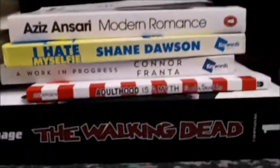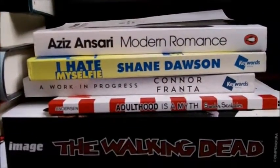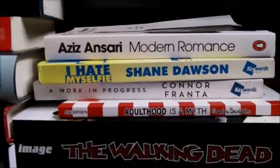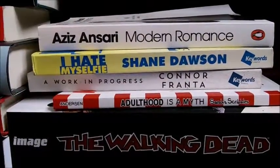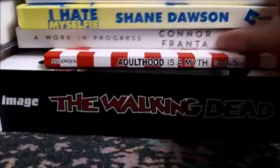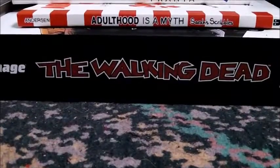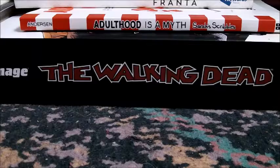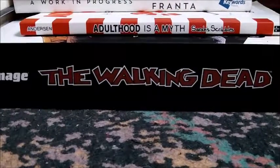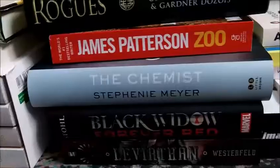And over here is kind of like my miscellaneous section, if you will. So I have Modern Romance by Aziz Ansari, I Hate My Selfie by Shane Dawson, A Work in Progress by Connor Franta, Adulthood is a Myth by, what's her name? Sarah Andersen. And then I have a bind-up of the Walking Dead comics by Robert Kirkman. So there's that.